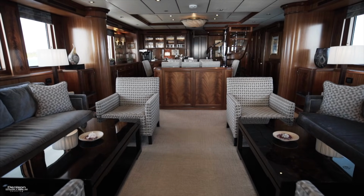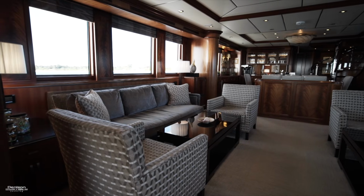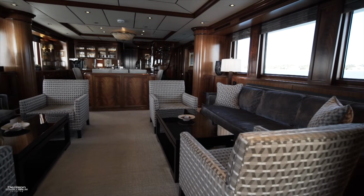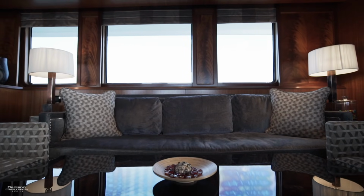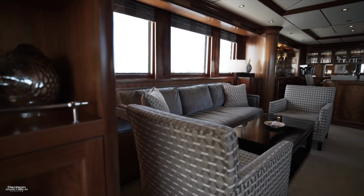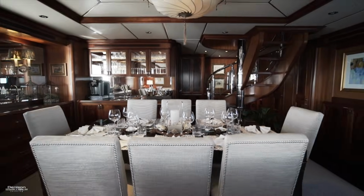So we're going to enter into the main salon now. Immediately your eye goes to the woodwork. You've got dark cherry with mahogany paneling. You have great seating area aft, port and starboard side. One important thing to know, all the soft goods were replaced in 2014 on this yacht. In the center of the main salon you have a pop-up TV which actually separates the dining area and the seating area.